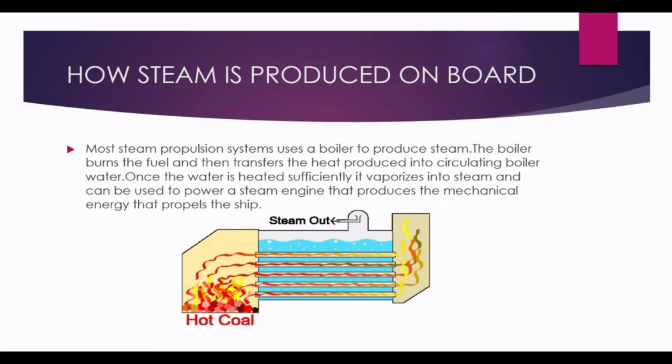So here we can see a simple video on how a boiler works on board. This also shows how steam is produced inside it.